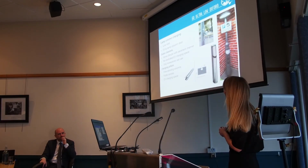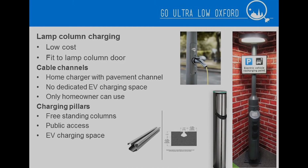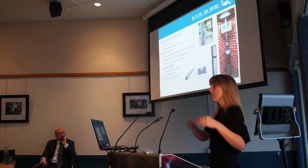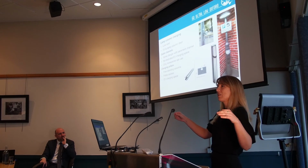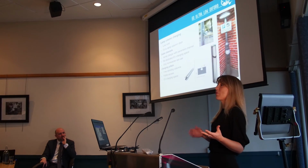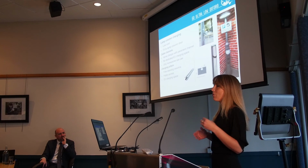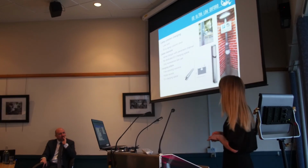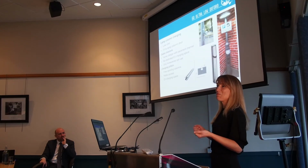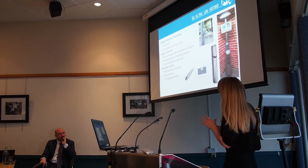The second kind of technology that we're looking at is something very, very basic, very, very simple: cable channels, which will run across the pavement to allow residents to lay their charging cable into the slot so it can be safely out of the way whilst they're charging. They can use that with a home charger, and they can access their own home energy supply, getting access to really good low rates of cost when it comes to charging. So that's where people can still access the same 2 pence per mile EV driving that you see quoted for people who've got home chargers at home.